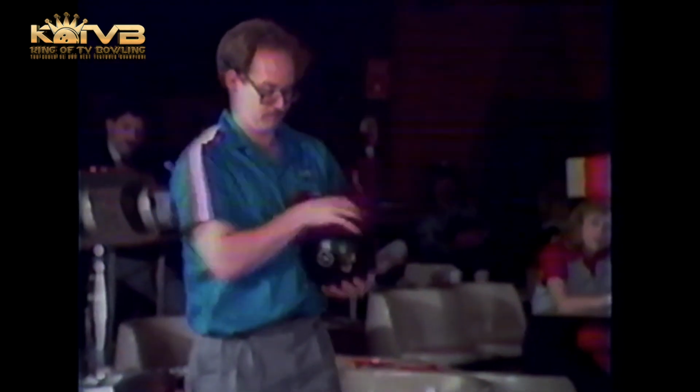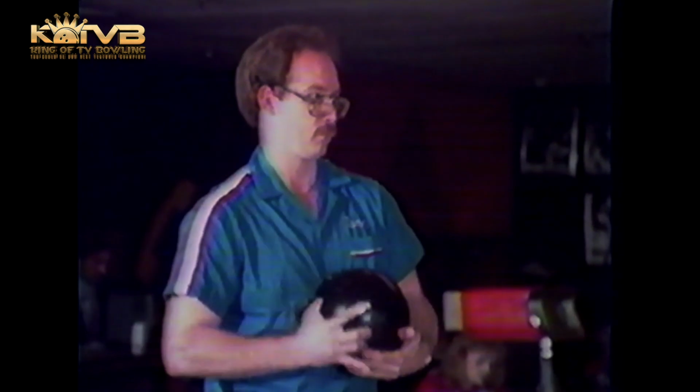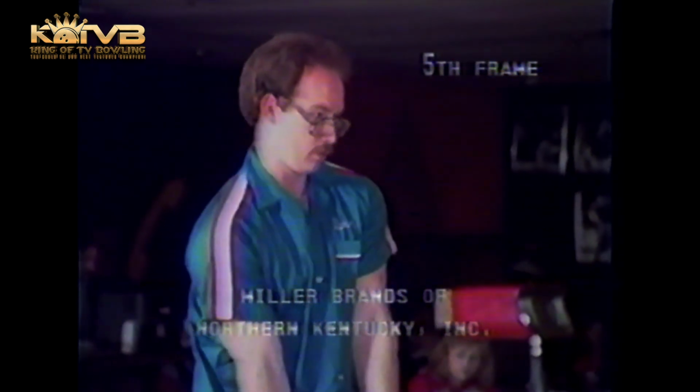Cross lane for the 10-pin, and no problem for Rick Carroll. So right now, Dan Meyer, moving into your picture, finds himself down 49 pins as he moves into the fifth frame. As we saw in the first match and on his first shot in this one, he can bang some strikes home.